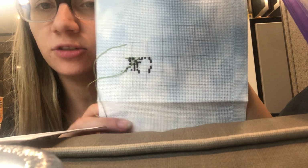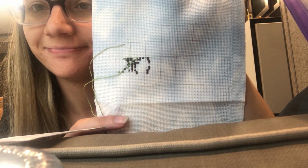Yes, I have hanging threads. Yes, I gridded with pencil. No, I don't care. So that's where I'm at. Not very much. So that's tonight.